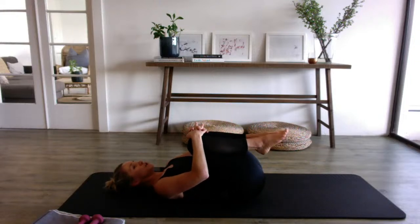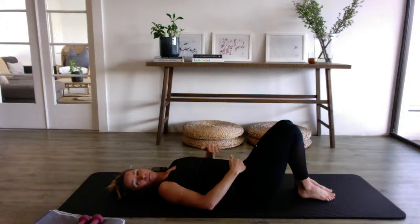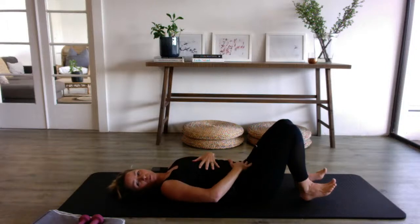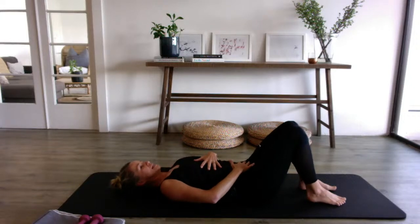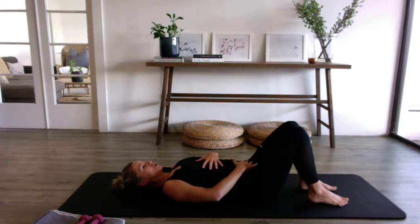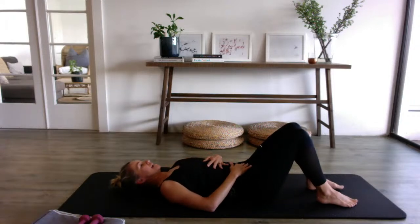For those of you that don't know the connection of your deep core, I just want to end you with that. So placing your feet to the floor, place your hands on your belly, one on the ribs, one on your lower belly. What I want you to feel is as you breathe in, your lower belly starts to rise. And as you breathe out, just release everything back down towards the mat again. So just let everything relax. As you breathe in, your belly begins to rise.